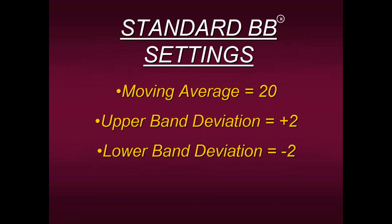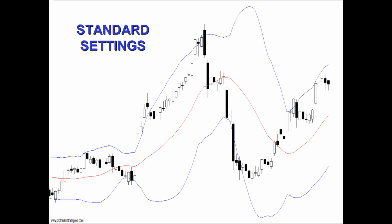Now, whatever platform you're looking at right now, if you open up the edit box for the Bollinger Bands, you can see that the upper and lower band deviations are usually set at 2. That's the standard format. If you apply that to any chart, this is what it normally looks like, okay? That red line in the middle is a 20-period simple moving average. That's all it is. The band on top is the upper band, and the one below it is the lower band, and they're set at a deviation of 2. This is the standard way that Bollinger Bands should look.